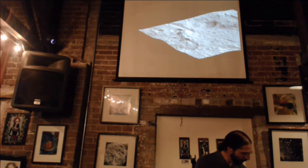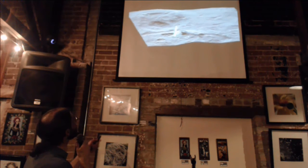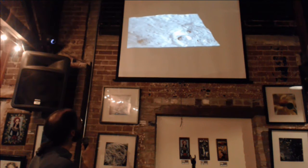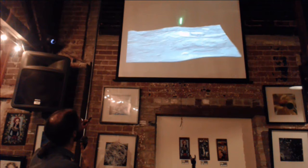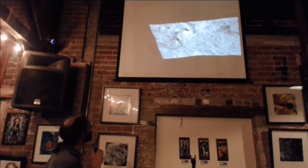Here's another movie showing basically all orientations of it. You can see most sides are fairly sharp, although I think the south-facing side is fairly gentle, almost like the pre-existing surface kind of got tilted up a little bit. But all other three sides are fairly sharp and steep.